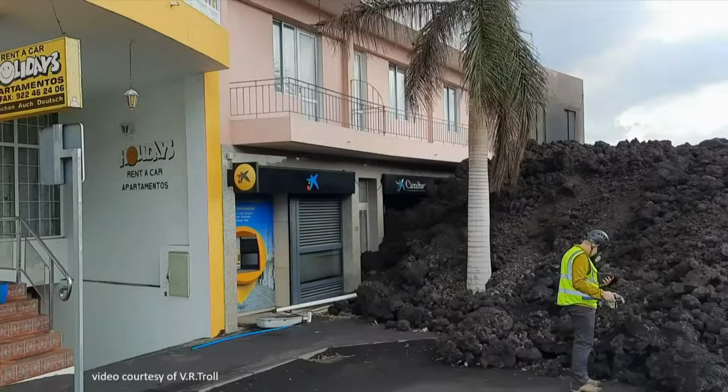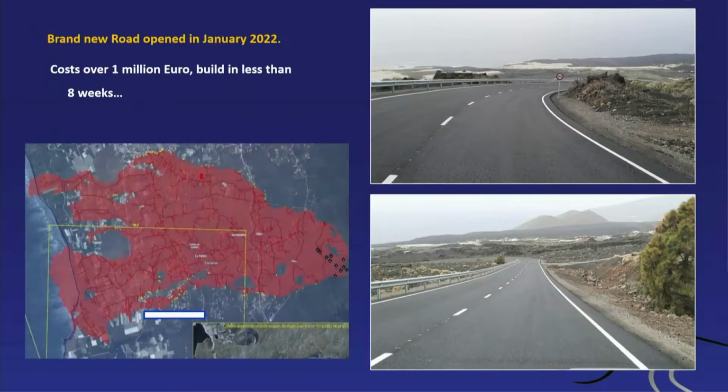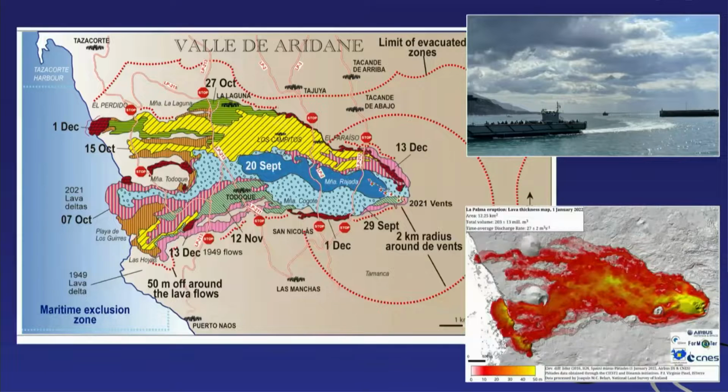But this road here, which was covered in 2022, is now free, and I've driven it today. And this new route was built. It's a connection bit where the white bar is in the little map. It connected two roads that were previously cut off from each other. And this was built in 3 months, and it was costly, but it actually connected the road to Puerto Naos with the rest of the island again, and quite a technical feat.